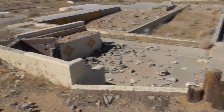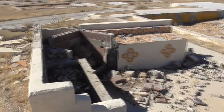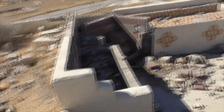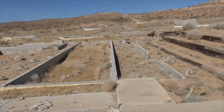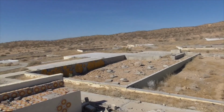Well, here's some entertainment area. You have a little kitchen here. Stove, barbecue. We're burning. And this may have been a pool area, or certainly a place to relax, get a little R&R from the stress of being in prison all day.